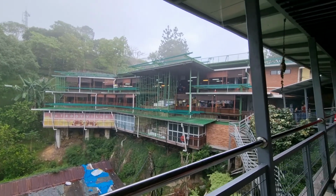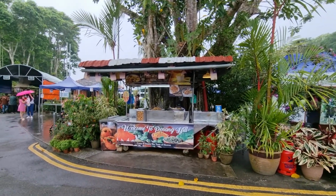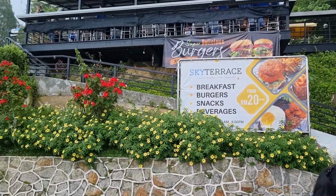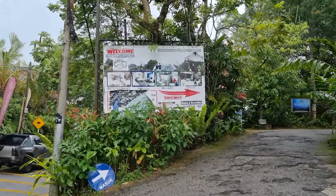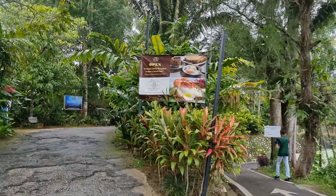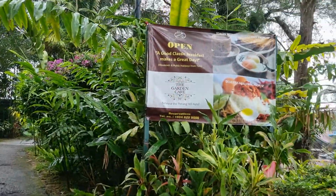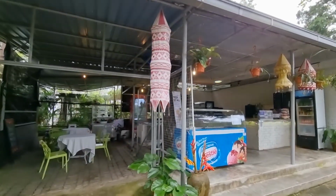Let's talk about food options in Penang Hill. There is this chickpea store right at the entrance of Penang Hill, and you have David's Brown restaurant that specializes in Western cuisine. And if you prefer local Malaysian breakfast food, you can visit the Garden Cafe. Please stay tuned for a special restaurant which I'm going to review later.